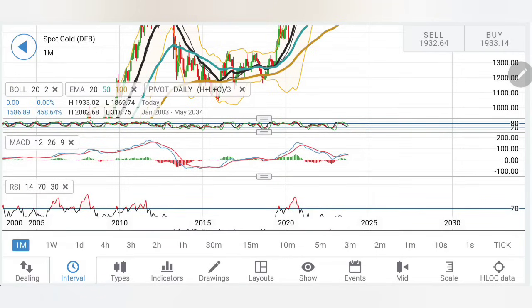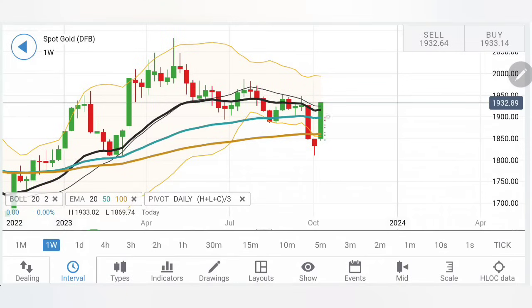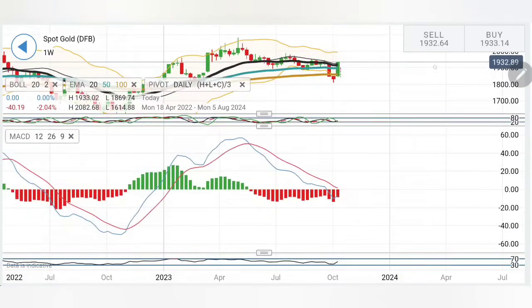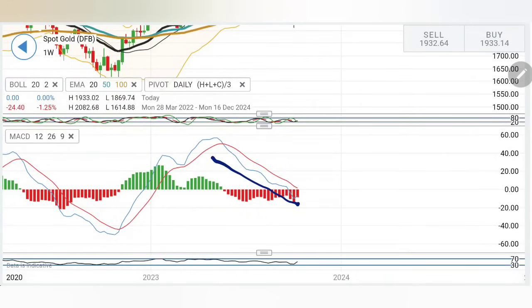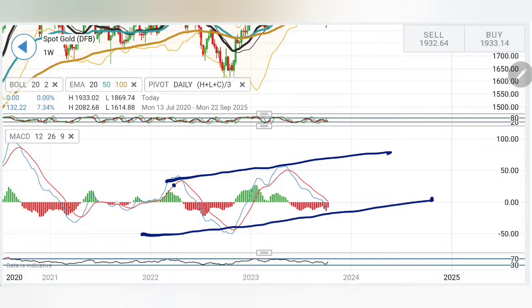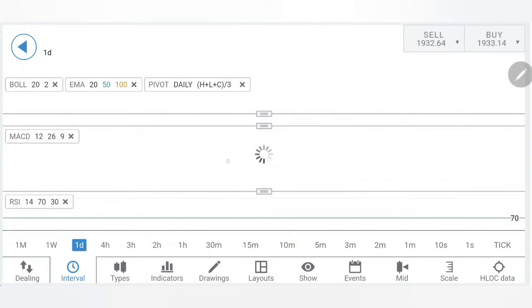RSI is comfortable here. Coming to the weekly charts, now the price is above the 20-50-100 period moving average. We have seen a slight convergence, but it has not yet crossed over, and I will wait for it to give a breakout in order to confirm the rise here. Stochastic at the bottom trying to rise. It has seen extreme bearishness for multiple weeks now, and it is trying to converge here. If you look at the MACD, see the MACD waves here. This wave is done, and it can possibly resume its upward move from here. RSI rising here, showing slight bullishness.